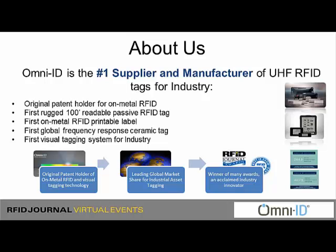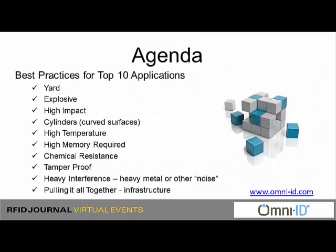This visual tagging system, as you see in the picture on the right, incorporates e-paper screens directly into the tag, allowing a true Internet of Things implementation that gives feedback to users as trackable tags go through the system. So we're an innovative company that pushes the boundaries and is very much in this space.